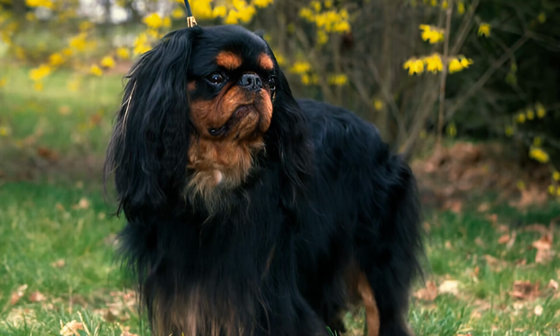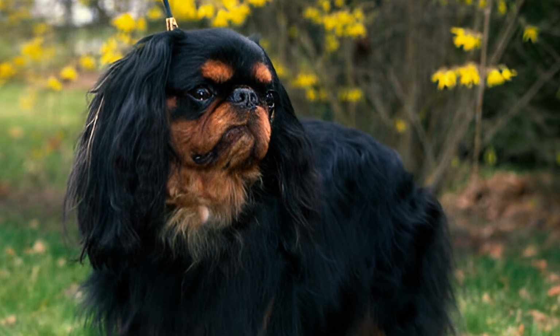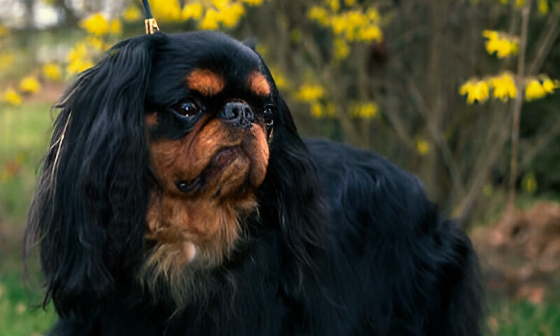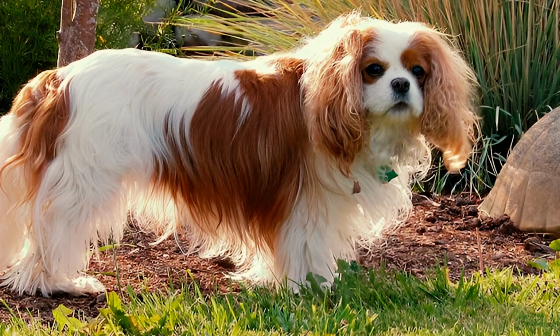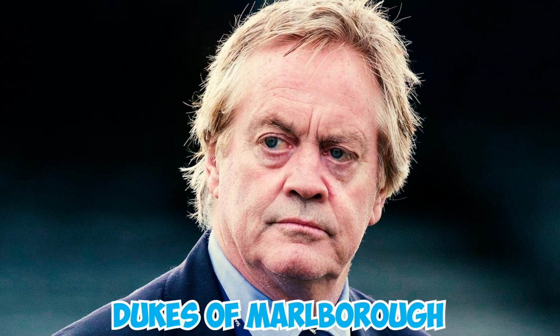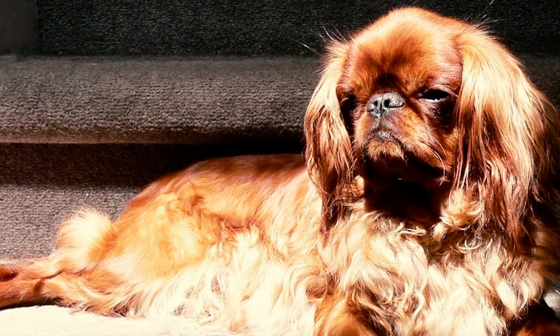Number 4. English Toy Spaniels come in 4 color varieties, and in the United States, each variety has a different name. The black and tan variety is called the King Charles, as this coloring was reputedly the monarch's favorite. The black, white, and tan variety is named the Prince Charles. The red and white variety is called the Blenheim, inspired by Blenheim Palace, the residence of the Dukes of Marlborough and the birthplace of Sir Winston Churchill. Lastly, the red variety is referred to as the Ruby.